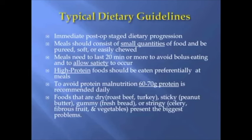After about 2 weeks, they come back to our office and are progressed to the next stage, which is just pureed foods. So kind of baby food consistency, but I let them know as long as they can smash the food very well with a fork before they eat it, then it's fine and safe for them to eat. They're still concentrating on getting high proteins. 60 to 80 grams of protein is what is recommended each day.